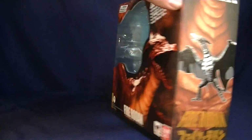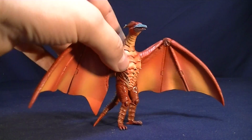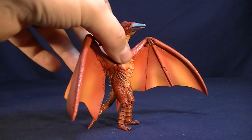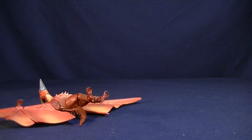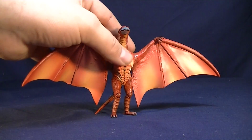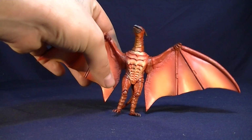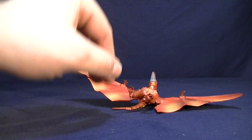So let's get this guy, actually, I'll just get into it. Alright, bringing Rodan back into the shot for a second. Here we have him standing, well, he was standing by himself. Put his crotch back on, Steve. I know, right? He can actually stand in this position, but it's not really working out too well right now. We'll just go over the accessories real quick.